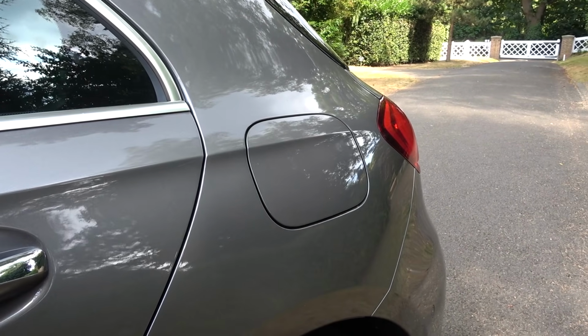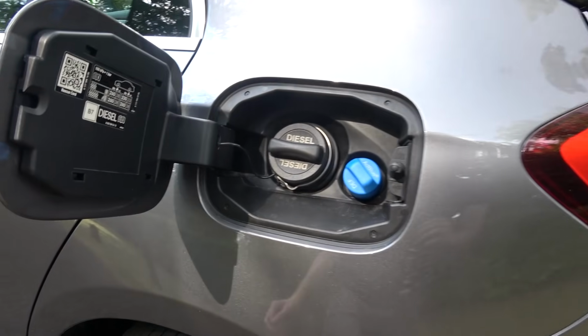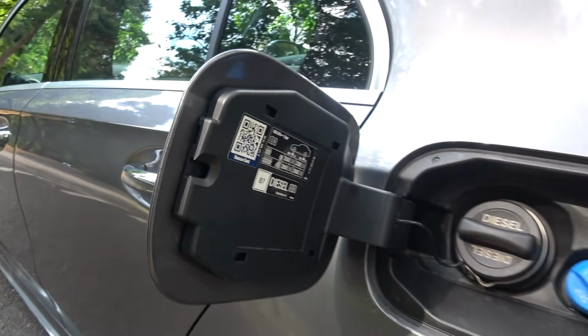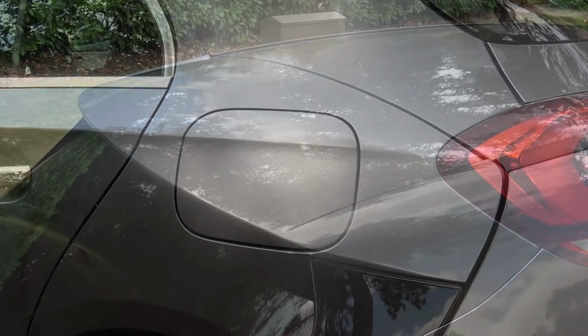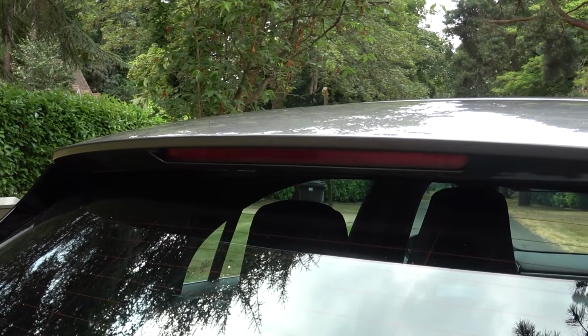Below and on the left side here is the fuel tank flap. The lid can be easily opened with a light depress. The standard tank has a capacity of 43 litres, but a 51-litre tank can be spec'd. The A180D has a combined MPG estimate of 67.3. The AdBlue tank can also be refilled here.